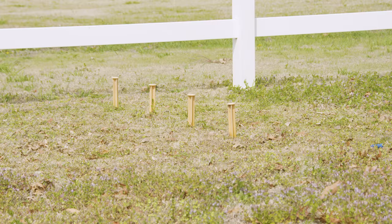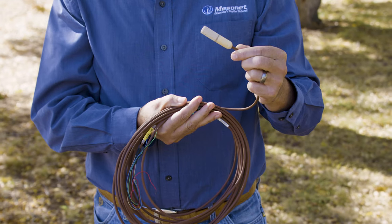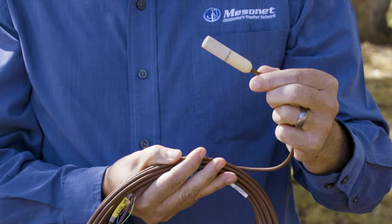As that rainfall penetrates into the ground, we're able to pick it up on soil moisture probes. We have them under a sod cover, and we also have soil probes underneath a chemically treated bare soil that would simulate a tilled garden or a tilled field situation. These probes are able to determine soil temperature and soil moisture at the same time.